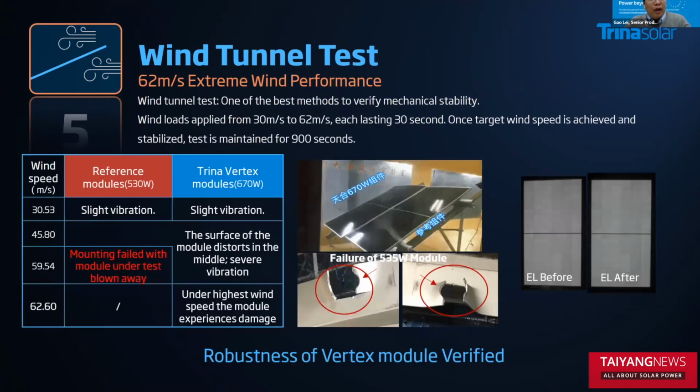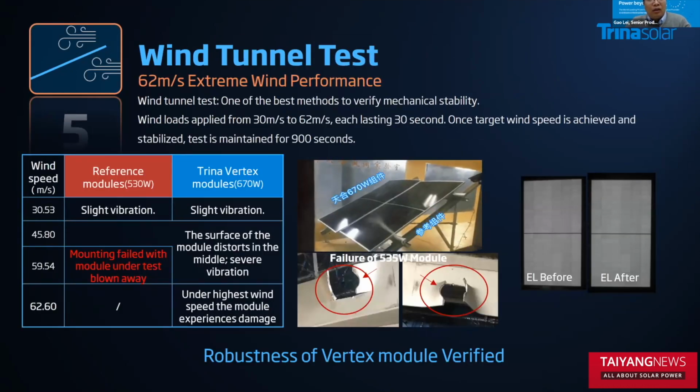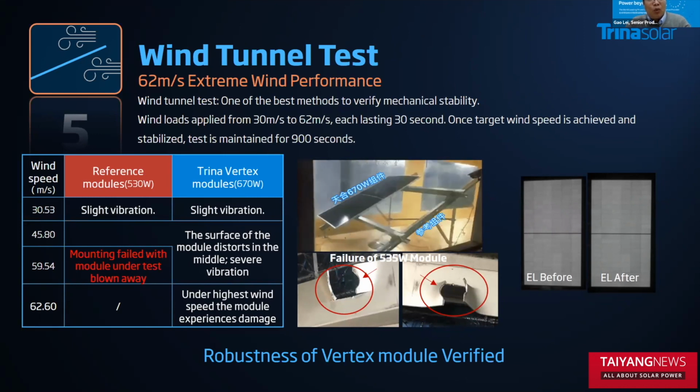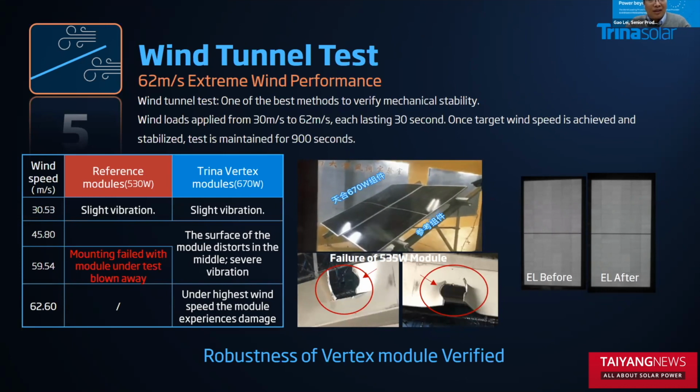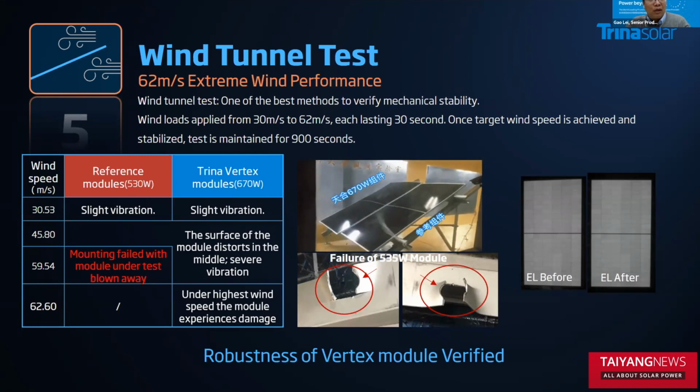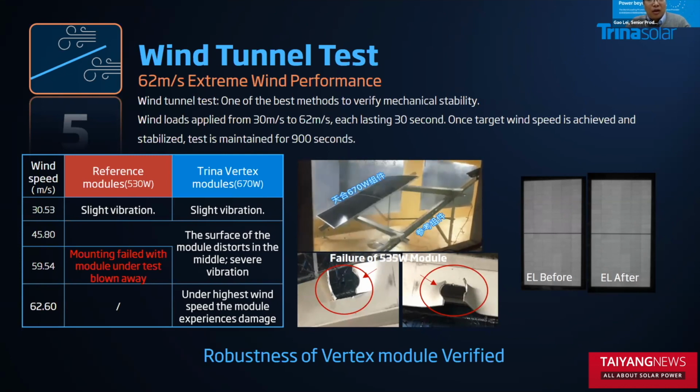After we have finished quite a lot of investigation on the failure cases of the module, we found that wind is one of the most critical factors. So we have conducted wind tunnel tests in a third-party laboratory, and we implemented two tests. The first one is the extreme wind test. The test result presented that our Vertex module, with our innovative design, can stand up to 32 meters per second wind speed.